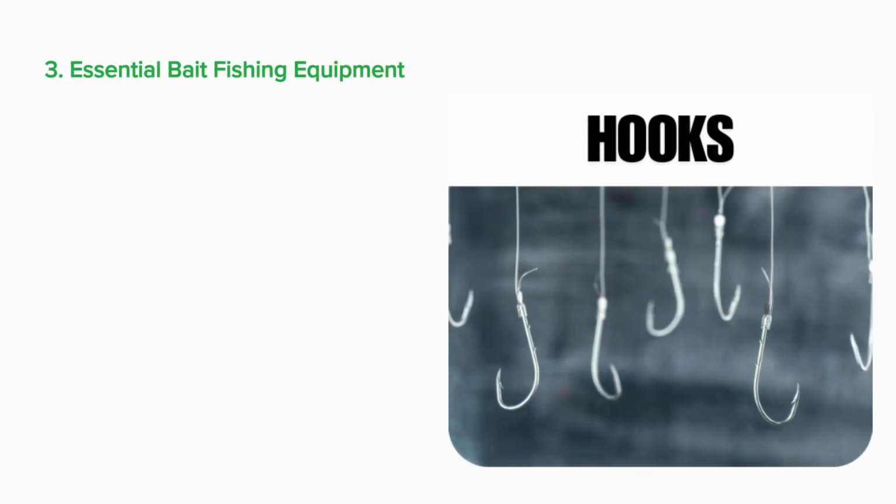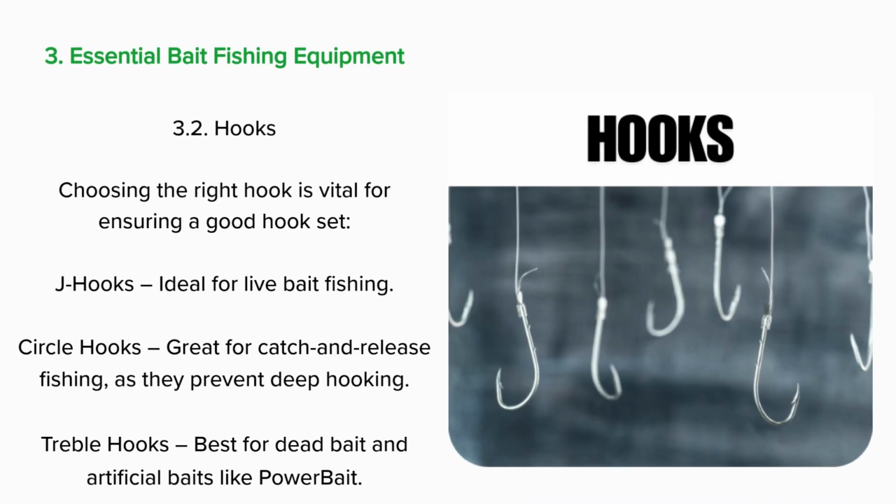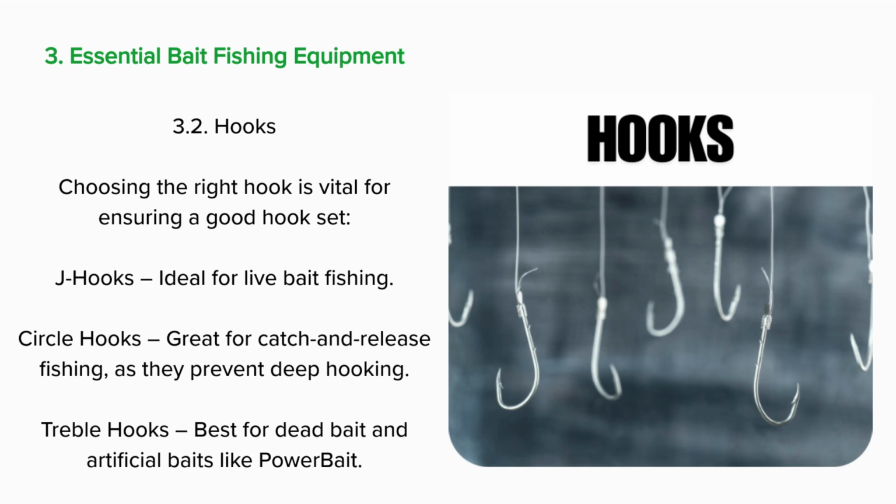3.2. Hooks. Choosing the right hook is vital for ensuring a good hook set. J-hooks. Ideal for live bait fishing. Circle hooks. Great for catch and release fishing, as they prevent deep hooking. Treble hooks. Best for dead bait and artificial baits like power bait.